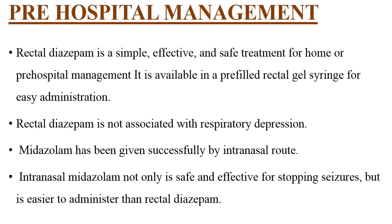As per recent studies and research, it is believed that rectal diazepam is a very simple and effective drug which can be given safely at home or in any situation before the child reaches the hospital. Diazepam is available in a pre-filled rectal syringe for easy administration. It can be easily bought from medical shops and is inserted into the rectum of the child. Rectal diazepam does not have associated complications like respiratory depression.